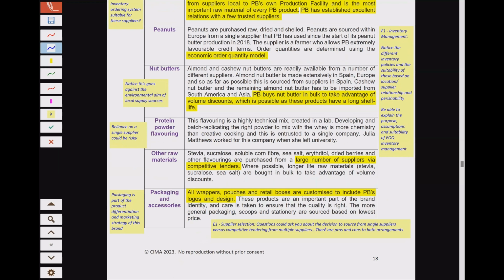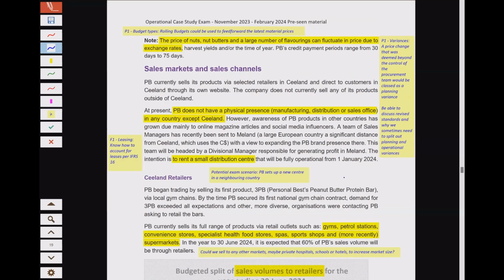Yeah, so I've mentioned we could be asked about whether it's best to have one supplier or lots of suppliers. Could be asked about the inventory policy from F1, just in time, economic order quantity. Or we could be asked about budgeting for these people, or managing the payables side to paying them and extending their payable days and maybe putting pressure on our cash.